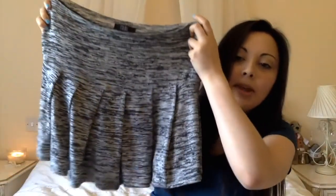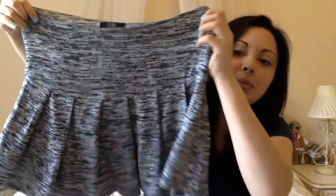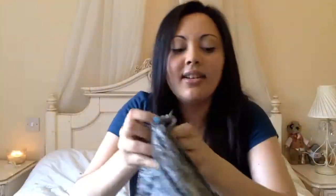The next product I bought was from Topshop, but it was in the Goldie range. I think it's a brand from Topshop. And I just find this really sweet. It's really soft material, but fairly thick. And I like the lines on it. And I really, really like this pleating kind of design. I think it's beautiful. And I really, really like this skirt.